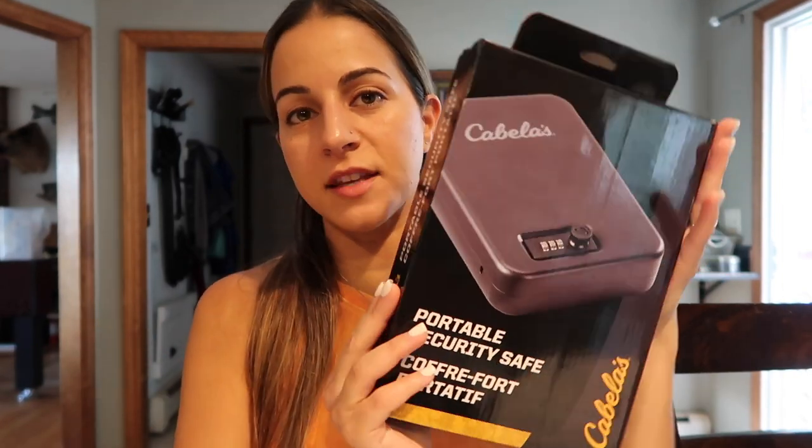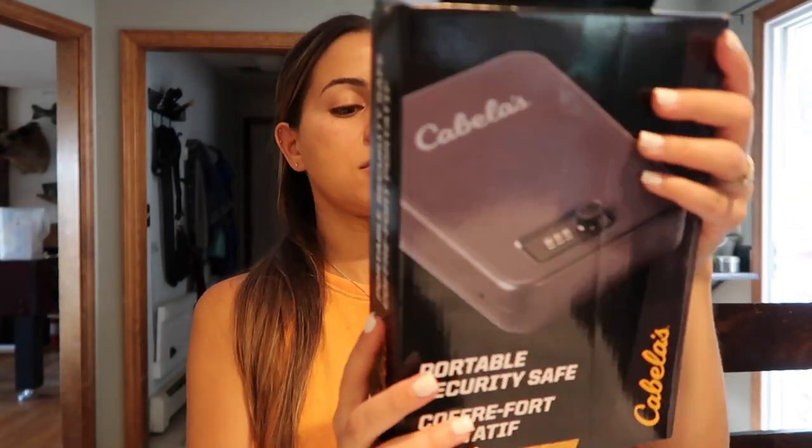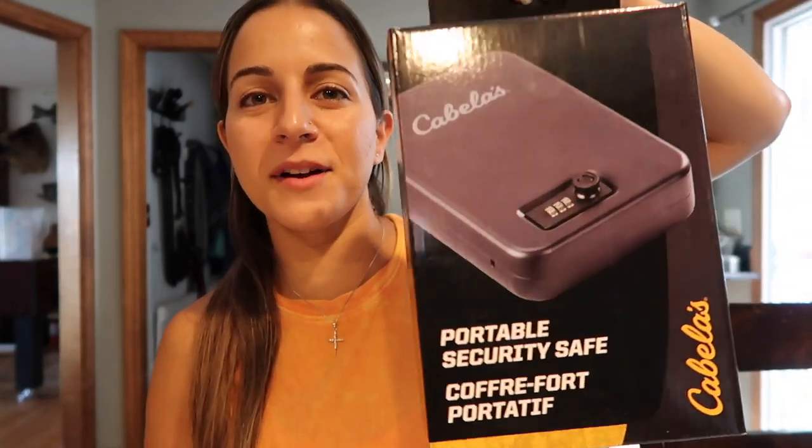So we have two of these. This is from Cabela's, and on the back it says meets TSA travel guidelines. It has a combination because if you lose a key... I guess I trust my memory more than I trust myself to not lose a key. So we got a couple of these.